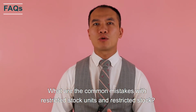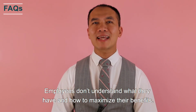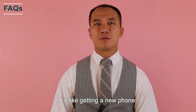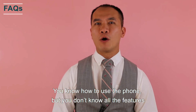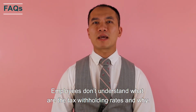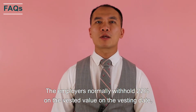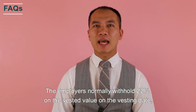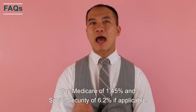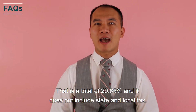What are the common mistakes with restricted stock units and restricted stock? Employees don't understand what they have and how to maximize their benefit. It's like getting a new phone. You know how to use the phone, but you don't know all the features that can improve your life. Employees don't understand what the tax withholding rates are and why. The employer normally withholds 22% on the vesting value on the vesting date, plus Medicare of 1.45% and Social Security of 6.2% if applicable. That is a total of 29.65%, and it does not include state and local tax.